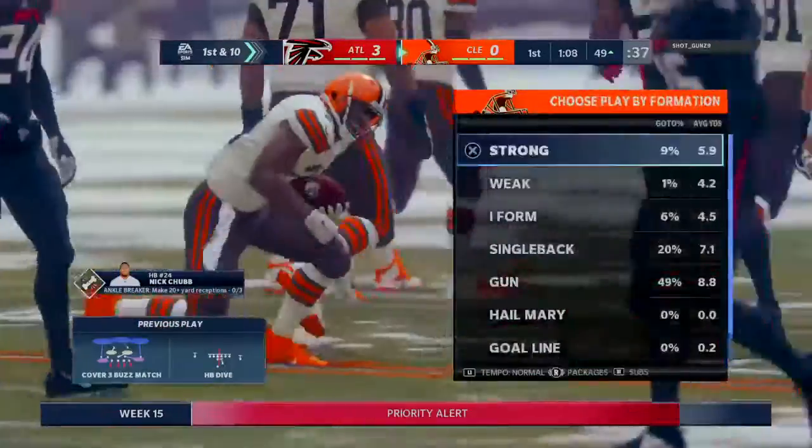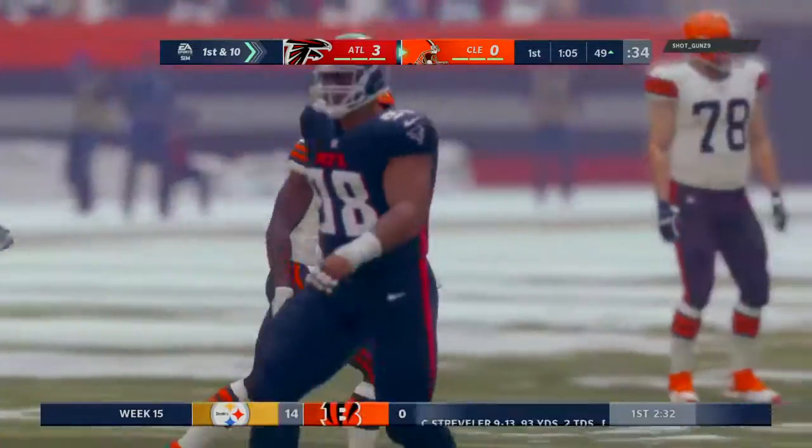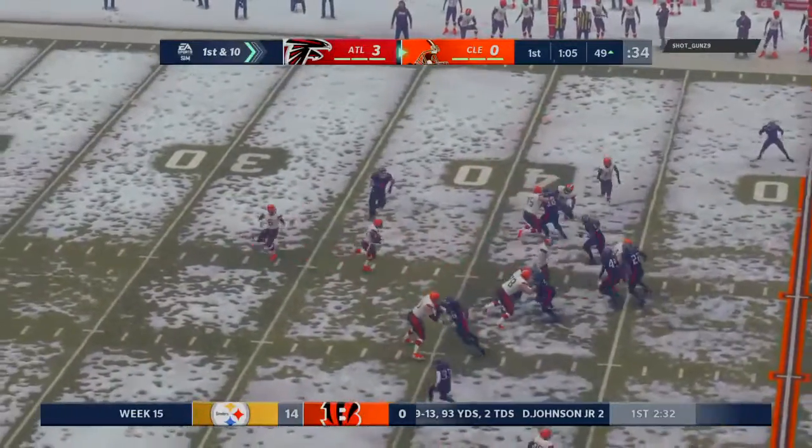And he'll be taken down, but not before he gets into enemy territory. 11 more yards that go around, a first down as well.